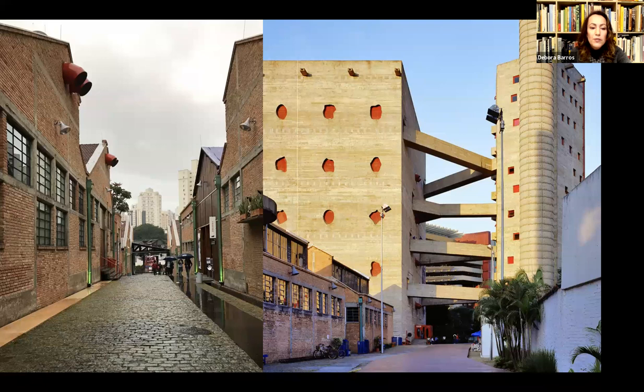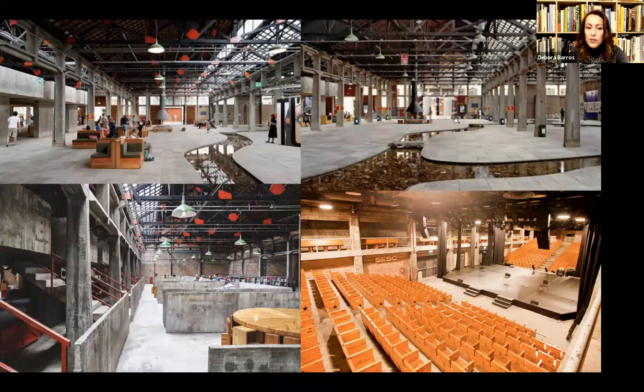Here you see some views of the factory buildings, in between factory buildings, and the addition in the background. Here she employs her characteristic trellis sliding windows. And these interconnecting bridges also lend themselves to fantastic pictures, as we can see in a slide that's coming up. So here we have some views of the interior. She brings a water feature. At some point, you know, we had the fire.